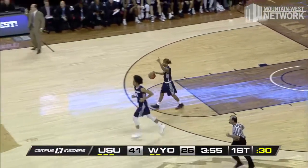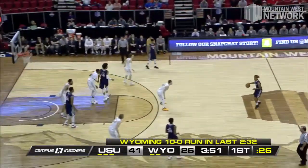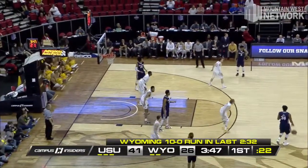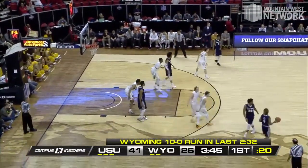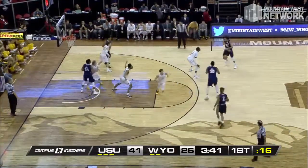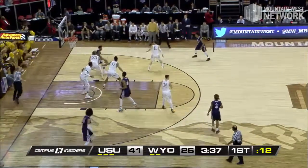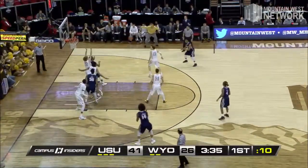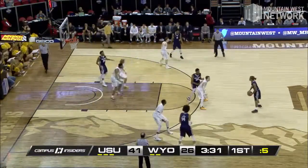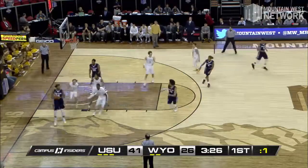And Adams, they got a couple stops. They pushed the ball up the floor. And it's a good time to take a shot out of transition when the Cowboys' defense is moving. Cowboys have reeled off 10 straight. Aggies haven't scored in over 3 minutes. Rector, 3 on the shot clock. Had to let that one go. Adams challenging.